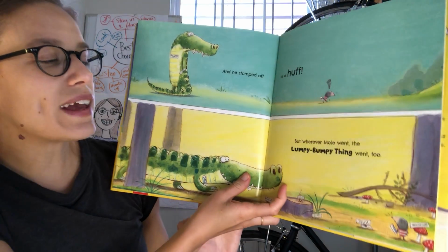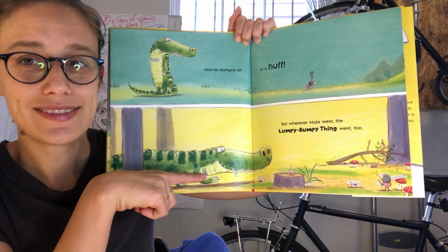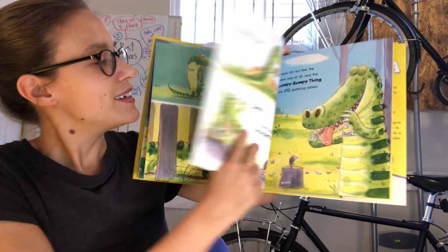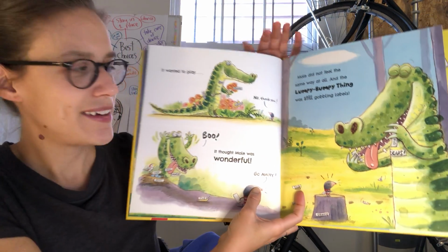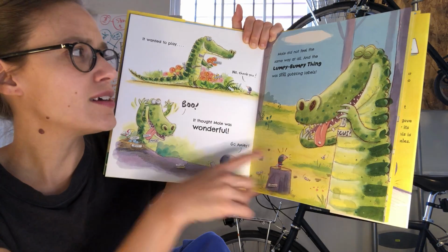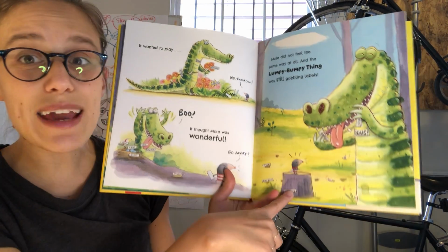But wherever Mole went, the lumpy bumpy thing went too. What do you think so far? Does the label dangerous match this guy? Does he seem dangerous? It wanted to play. It thought Mole was wonderful. But Mole says, go away. Mole did not feel the same way at all. And the lumpy bumpy thing was still gobbling up his labels.